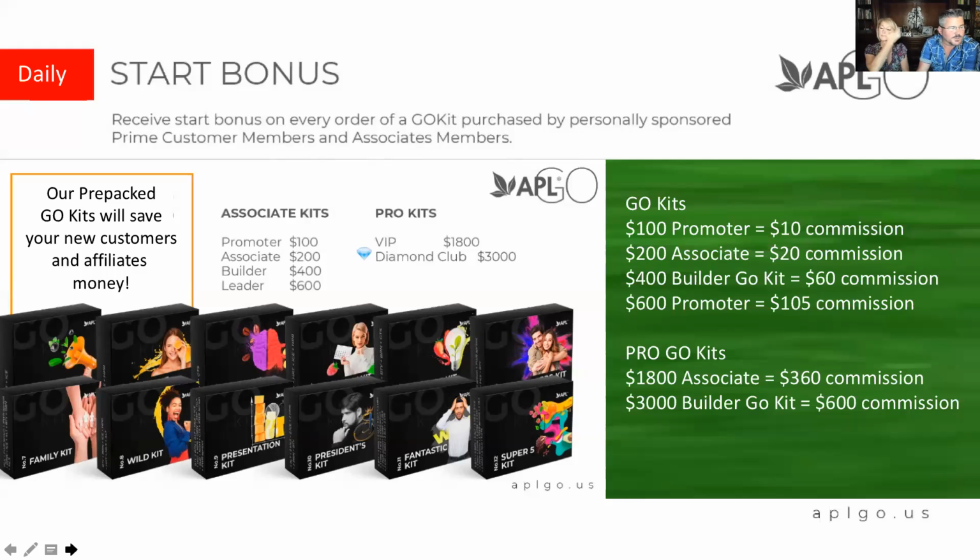All right, and the second way is your start bonus. When you find somebody that wants to do the same thing you're doing and get one of these associate kits or pro kits, you're going to earn a commission from them doing that. You're going to earn anywhere from 10% all the way up to 20%, regardless of what kit you came in on.